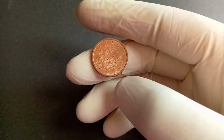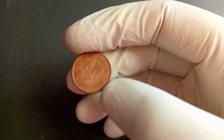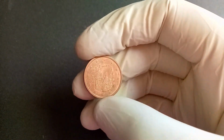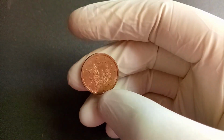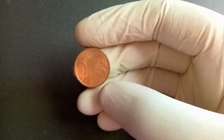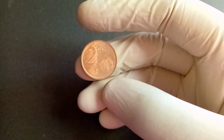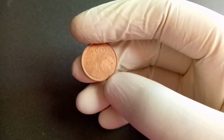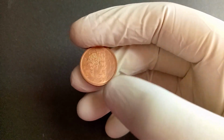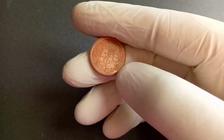The first known example of the 2017 no-mint mark 2-cent coin was discovered by a metal detector enthusiast in late 2021. The coin was in surprisingly good condition, with very minimal wear, and showed no signs of tampering. After the find was verified by professional grading services, word spread like wildfire. Collectors all over the country began scouring their change jars, hunting for this elusive coin. But to this day, only a handful have ever surfaced, and none in quite the same pristine condition as the original discovery.